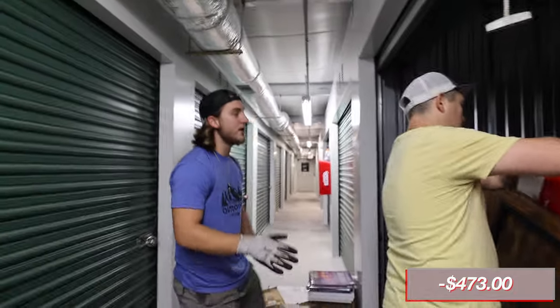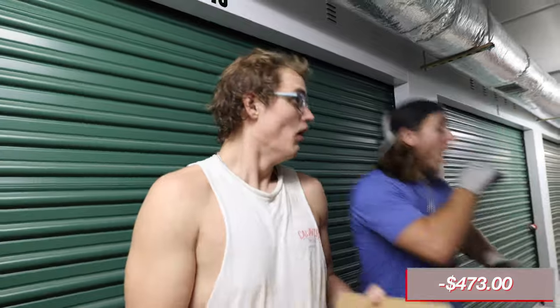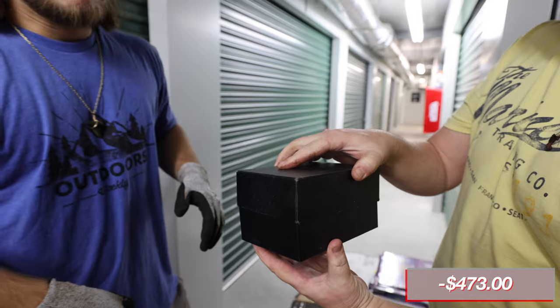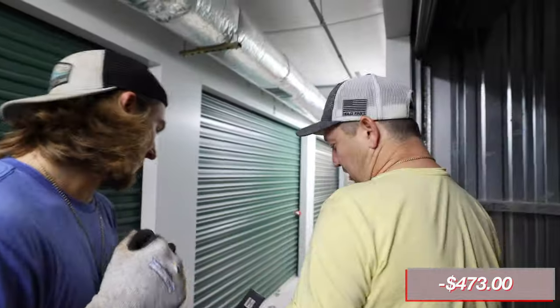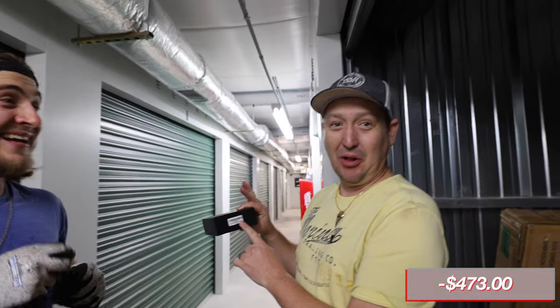We damn near made our money back off the unit, and we literally haven't even gone in yet. Whoa! No. Amy, you can have it. Is that crust on it? Thrusting massager back, it says. So this is a little back massager.